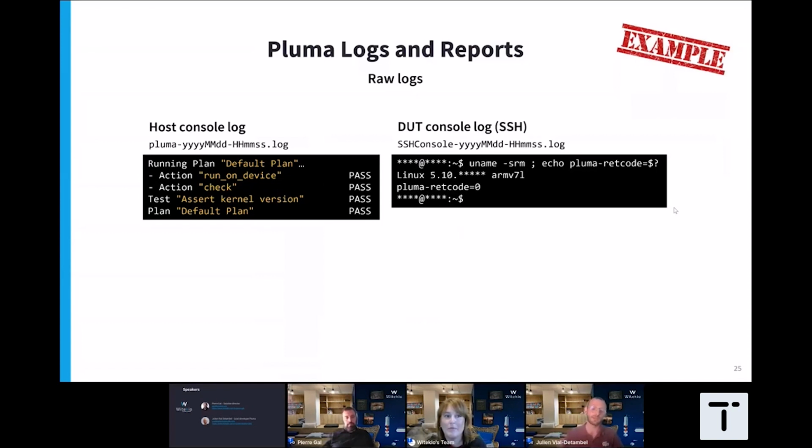Aside from that, if you open the console to the device, you're going to get a corresponding log. Here, in the first test I've done, which was the assert kernel version, I opened a secure shell to my device, and you can see that on the device, a uname -srm command was run, and you can see its outputs. All right, so that's it for the raw logs.